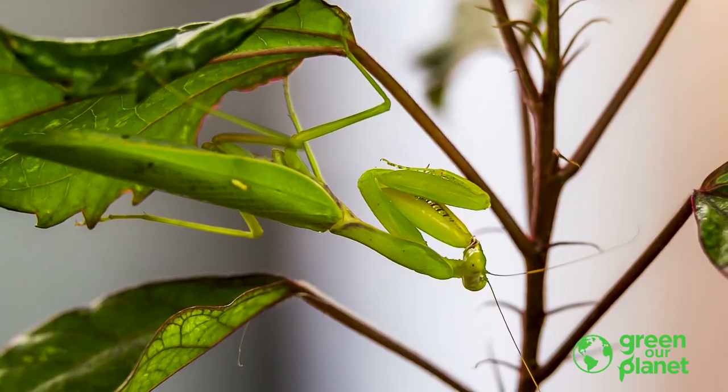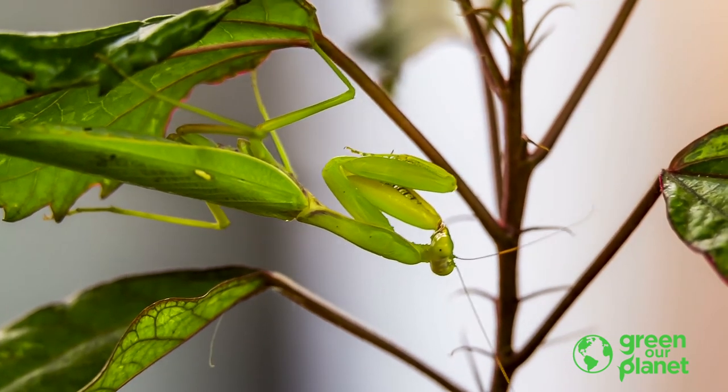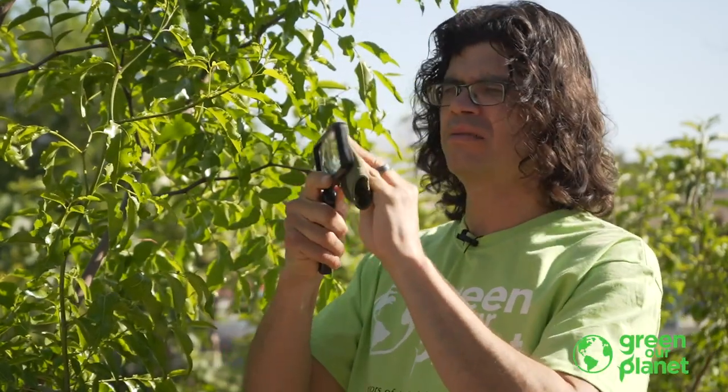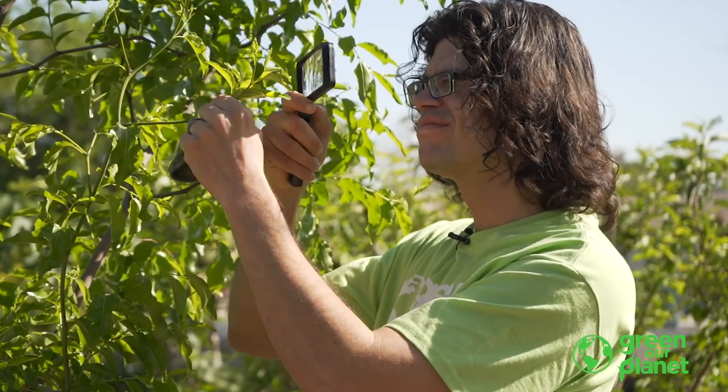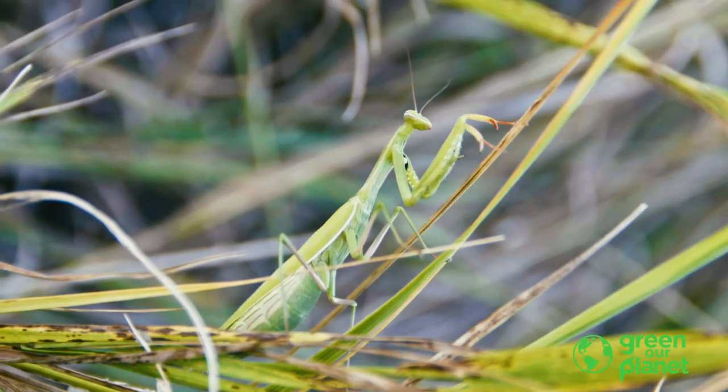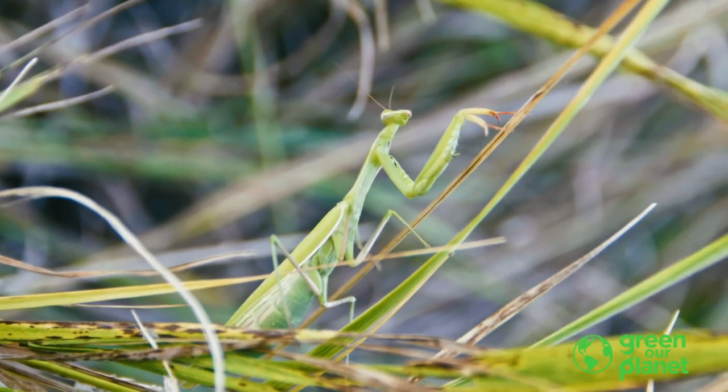I'm having a hard time finding them. Some of them are very difficult to see. And this one's still difficult to see. Maybe my magnifying glass is dirty. I'm still having a hard time finding these insects. I thought this one was a stick, but it's a praying mantis. Have you ever seen one of those?